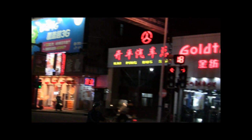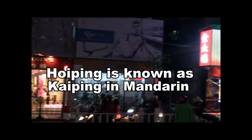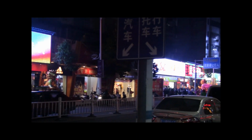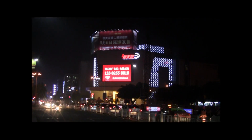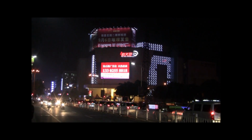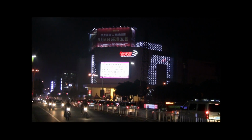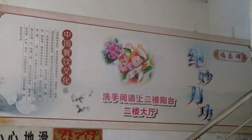So I haven't been here in Kaiping for about 3 years, and it's all of a sudden gone glitzy. Well, it looks a lot different from what it was 3 years ago. Come here all the time. This restaurant is right beside the New World Hotel.